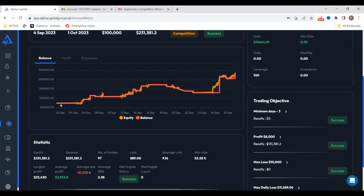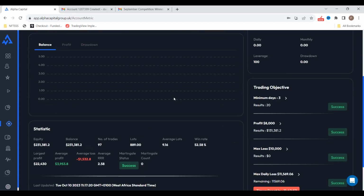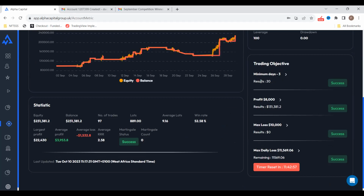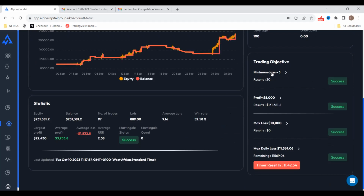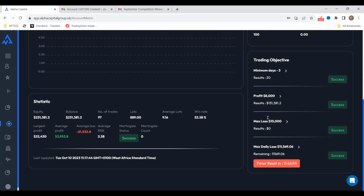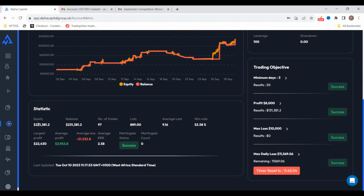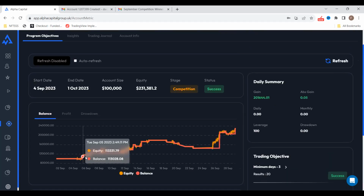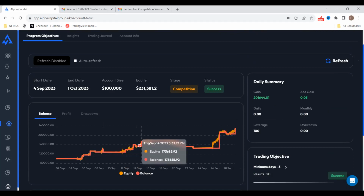And here we have my equity curve. And by the side here, you can see the minimum days. I traded a total of 20 days, way past the minimum 3 trading days. And then you can see the profit result right here, $131,281. And just right here, you can see some of the statistics: equity, the closing balance, my win rate, 53% win rate on the account. And you can see how the equity curve played out for the month.